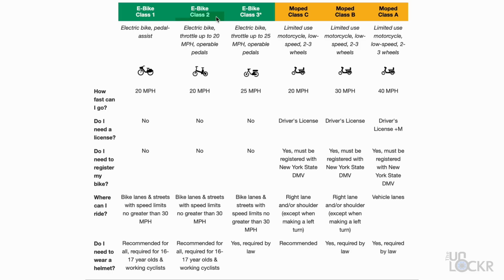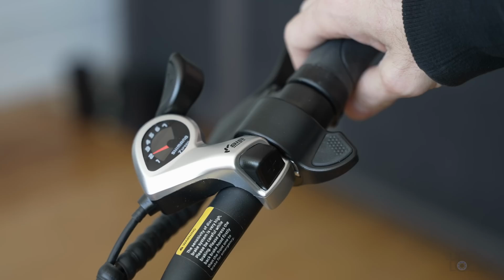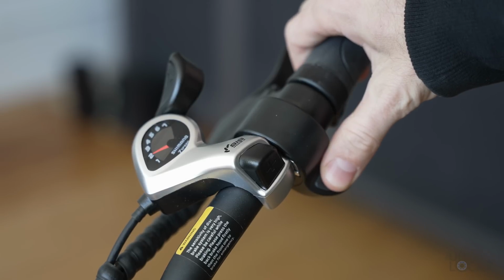Now, speaking of those rules, I'll probably do a full decoder episode video on all of the nitty-gritty of that. But suffice it to say, for this video, most states here have a 3-class system, like what we have here in New York City. And the most common e-bikes are Class 1 and Class 2, with the major difference being Class 1 is pedal assist only, and Class 2 has pedal assist, but also a throttle that you can use without pedaling, which is a lot of fun, actually.